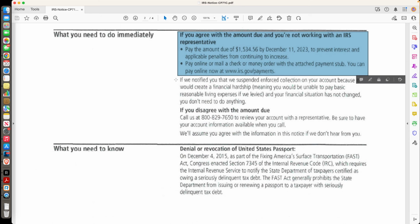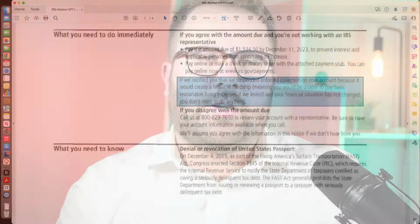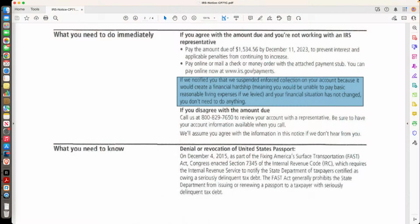They also tell you here, if we notify you that we suspended enforced collection on your account because it would create a financial hardship, and your financial situation has not changed, you don't need to do anything. That's basically saying if you are in currently not collectible or CNC status, you don't need to do anything. That said, the typical notice the IRS sends to folks who are in CNC status is the CP71A rather than the CP71C. But in any case, that's what this paragraph means.